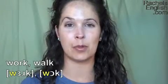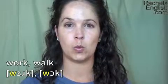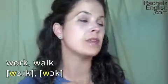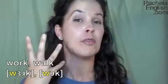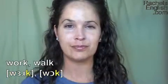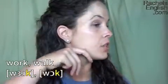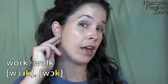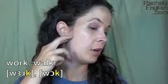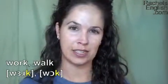Now, the first sound in these words is the W sound. And notice that the lips do need to be in a tight circle for that. W, w, w. And you make a sound with your vocal cords. W, w, w, before opening into the vowel. The final sound is the K consonant sound, where the tongue will stretch up in the back, k, touch the soft palate back there, let a little bit of air build up, and then pull away. And in that pull away, the sound is released, k.